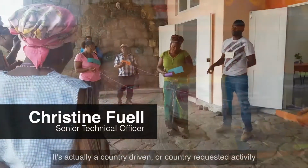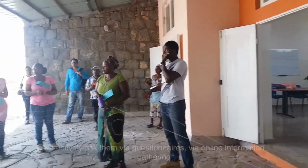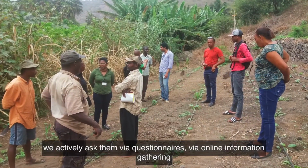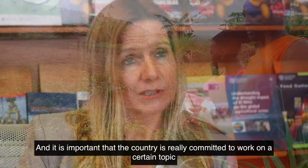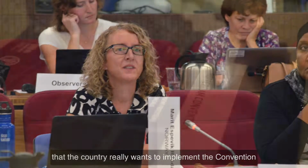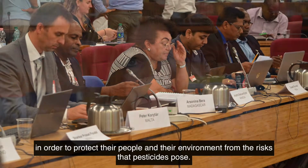It's actually a country-driven or country-requested activities. We solicit the needs of countries. We actively ask them via questionnaires, via online information gathering, what it is they really need. And it is important that the country is really committed to work on a certain topic, that the country really wants to implement the convention in order to protect their people and their environment from the risks that, for example, pesticides pose.